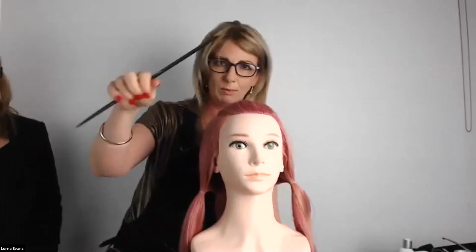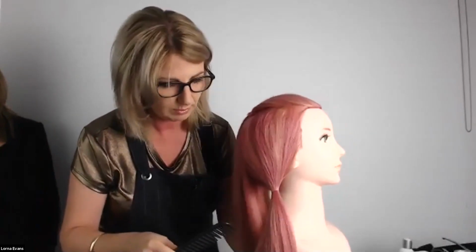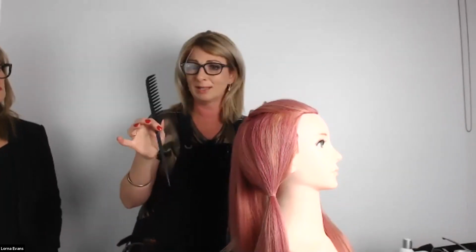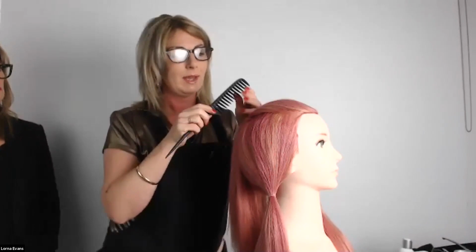Love it. Has anyone got one of these? Anyone got a big tail in their kit? I'd love to know what you think of it. Great for colour work as well. A lot of the work that we do is not just for special occasion work, it's for all sorts. So for your freehand painting, amazing, absolutely amazing.